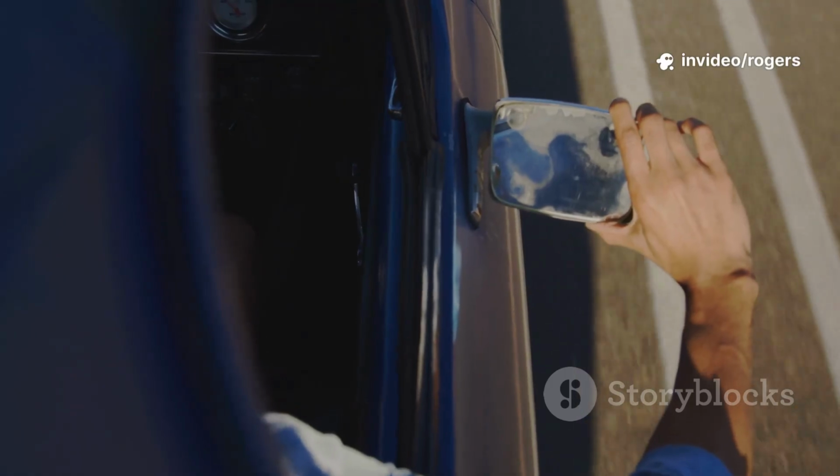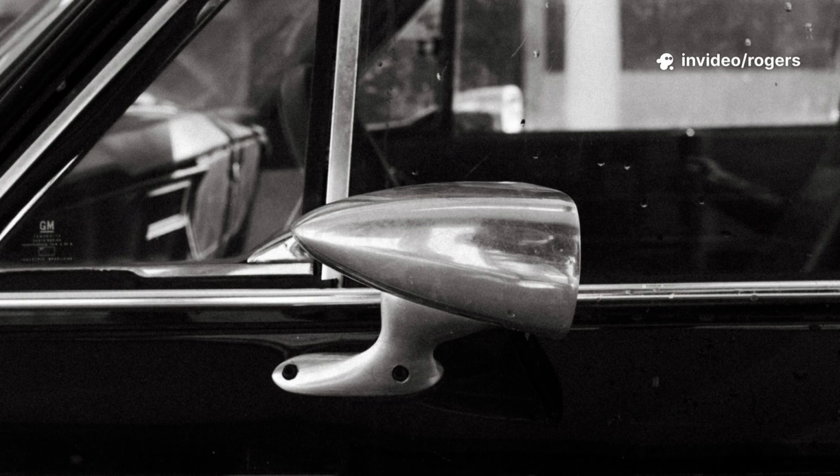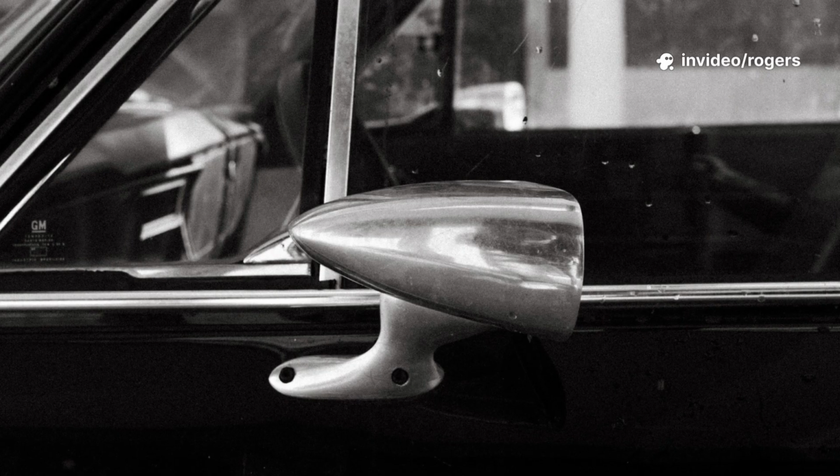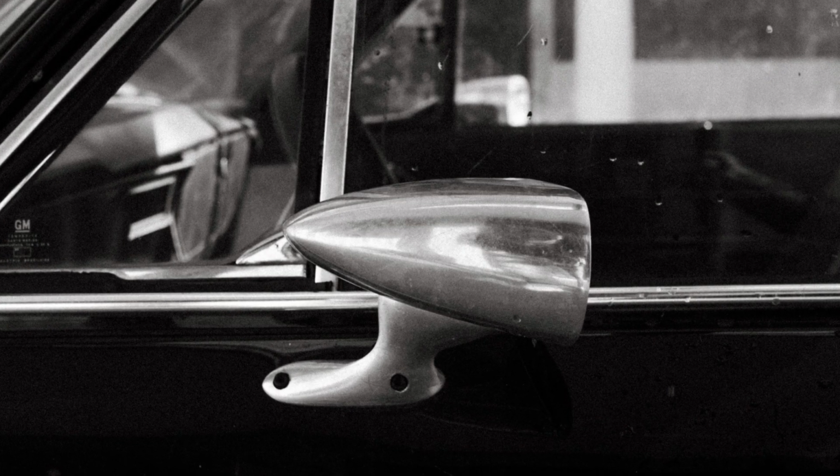Check if the unit is loose on its mount. Give it a gentle wiggle to see if there's any play, or if the mounting bracket itself is broken. A damaged bracket will cause the mirror to wobble, and could eventually lead to it falling off completely.